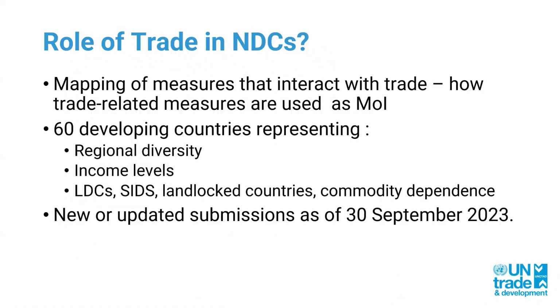So what we decided to do is to review 60 NDCs from different regions of the world, including Africa, Asia, the Pacific, Latin America, the Caribbean, and Middle East, to represent the regional diversity and income level, including LDCs, SIDS, landlocked countries, and commodity-dependent countries. And we used the NDCs that are new or updated submissions as of September 2023, because we released this report at COP28 last year.